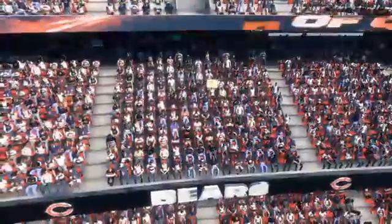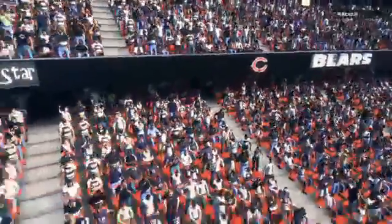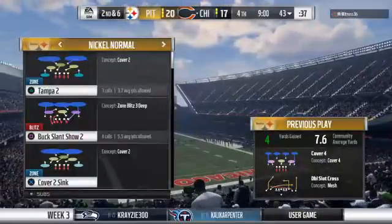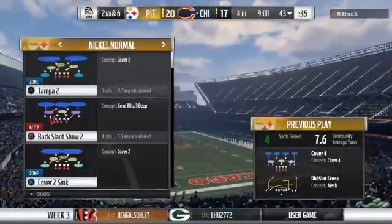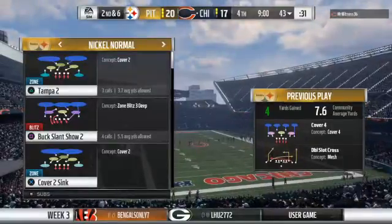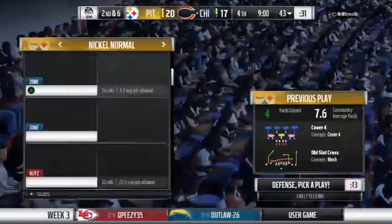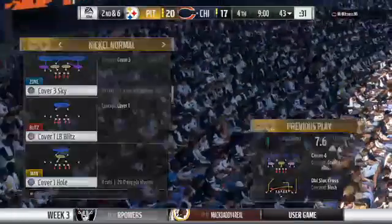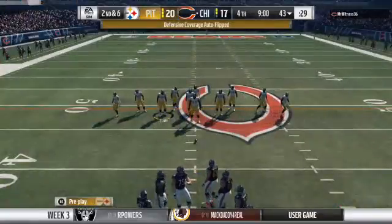Back now at Soldier Field. It's been a very hotly contested game to this point. Just a field goal separating these two teams as we get set for the 4th quarter. Six yards to go here on 2nd down.